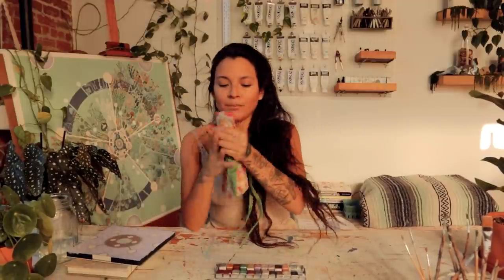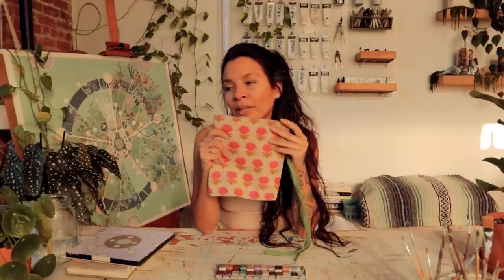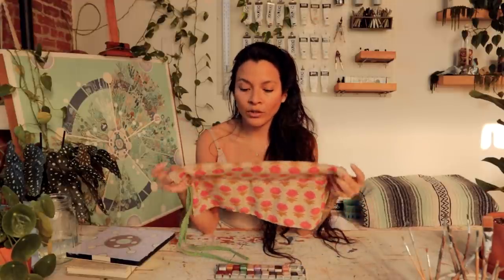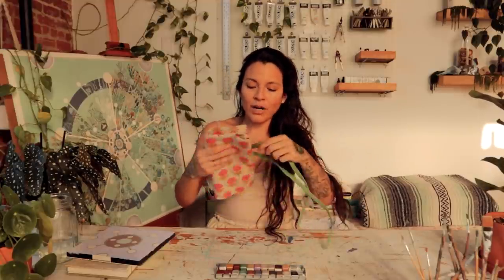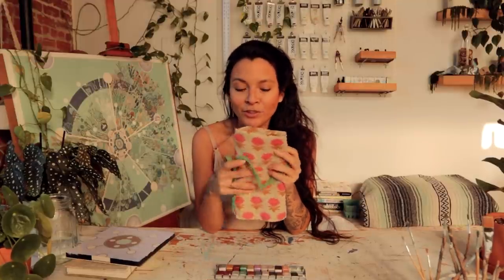I've been using my case for the longest, especially when traveling or when going to paint in nature, and it's perfect for my brushes, watercolor palette, and ceramic palette to mix colors. I just put everything in here, close it, and then wrap it up. And so far, my art supplies have arrived perfectly.